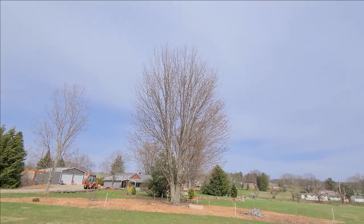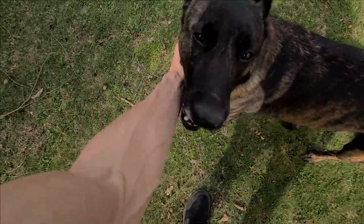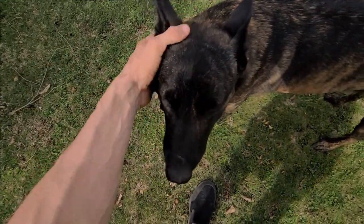Underneath that silver maple is my food forest. Won't talk about that right now, because we're on a property tour, not a food forest tour, huh, puppy?